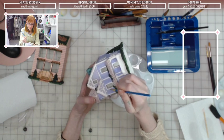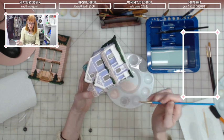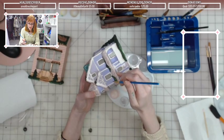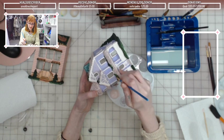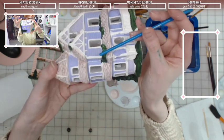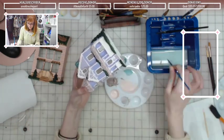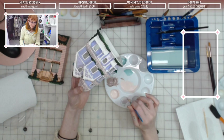So now I'm just taking my shadow color, and yeah, I am going to keep this and not try to mess with it right now. Taking my shadow color and just running my brush lightly along all of the indentions that make up the siding of a house, I guess you could say. I believe that's the term.